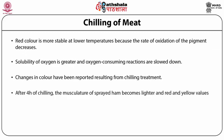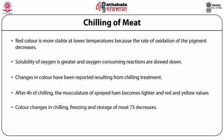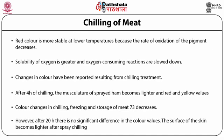After 4 hours of chilling, the musculature of sprayed ham becomes lighter, with higher red and yellow values. Color change in chilling, freezing and storage of meat decreases. However, after 20 hours, there is no significant difference in the color values. The surface of the skin becomes lighter after spraying.